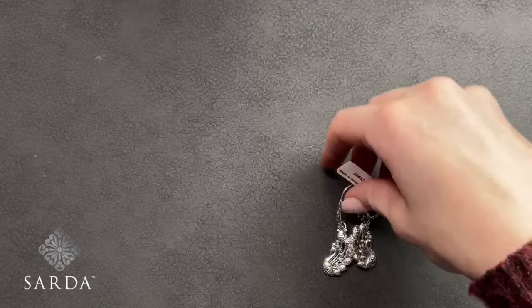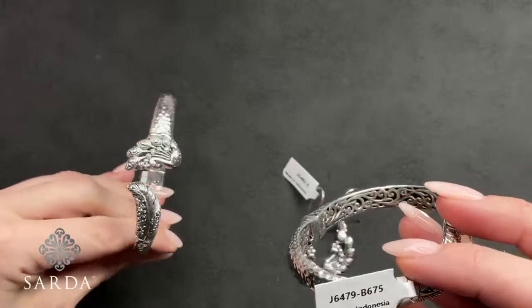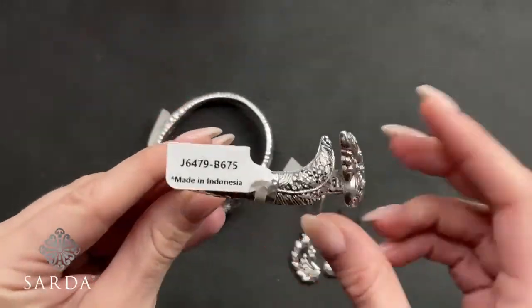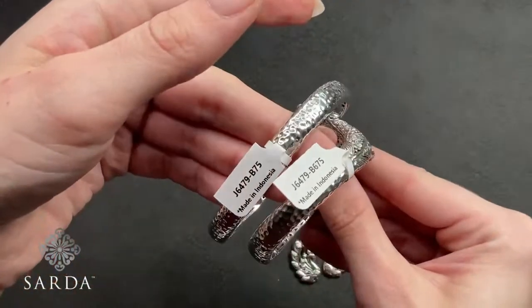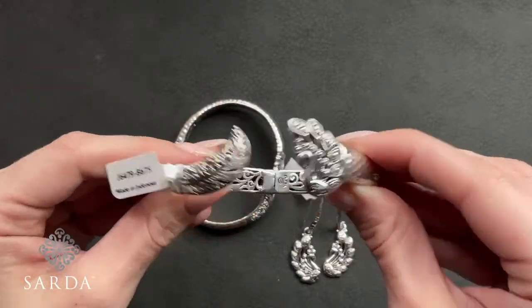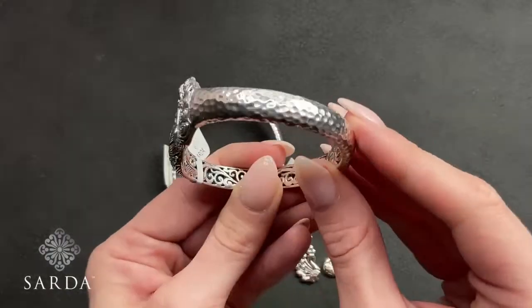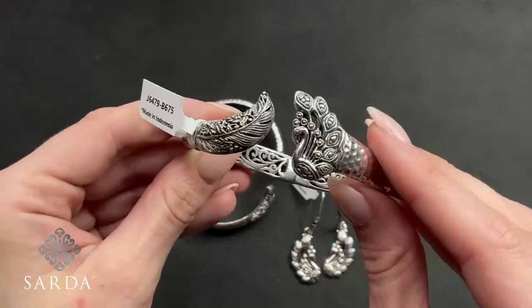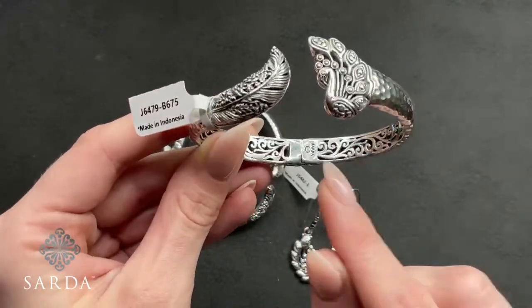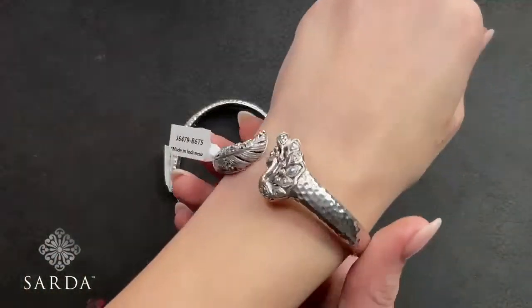Watermark and peacock, abundantly blessed bracelet. J6479. We have two sizes in the bracelet. The earring is J6482. On the bracelet, we have a 6.75, it's going to fit a 6 to 7 inch wrist. And then we have a 7.5 fitting a 6.75 to a 7.75 inch wrist for $169.99. You can see this feather with the flowers. We've got the peacock, little tip to tip. Tree of Life interior, hammered on the exterior.